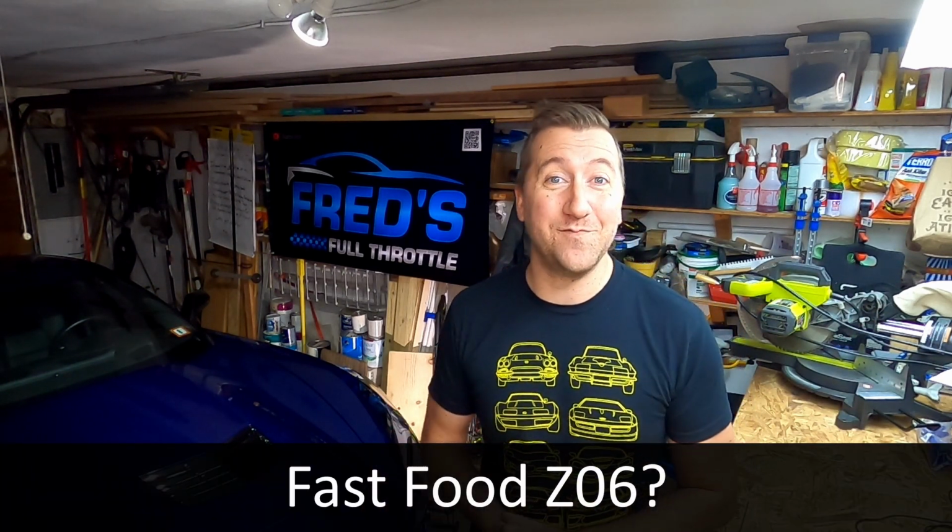Now, in case you're wondering, this is not the fast food Z06 as it's starting to become known, the one that was spotted at Wendy's and then later at a Taco Bell. The license plate is different, as well as these are different wheels.